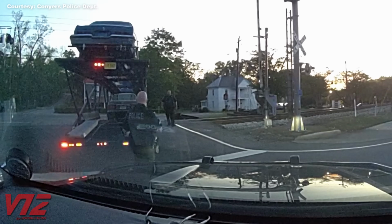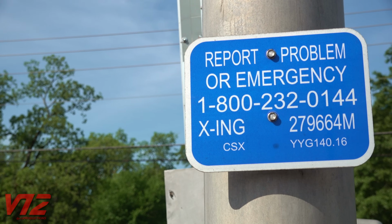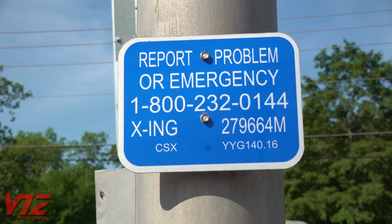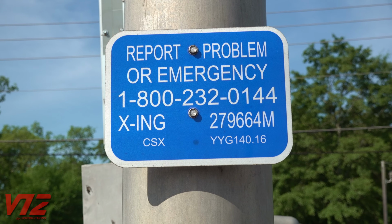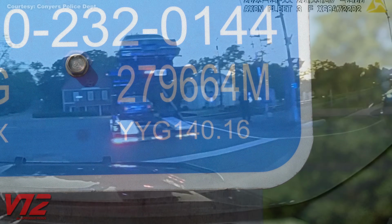Hopefully, a situation like this never happens to any of us, but what if it does? Well, one thing you can do if there's no immediate danger is look for a blue and white sign like this one. These are called Emergency Notification System, or ENS, signs. They have an 800 number you can call, along with the crossing's number that you can give to the operator to tell them exactly where you are.